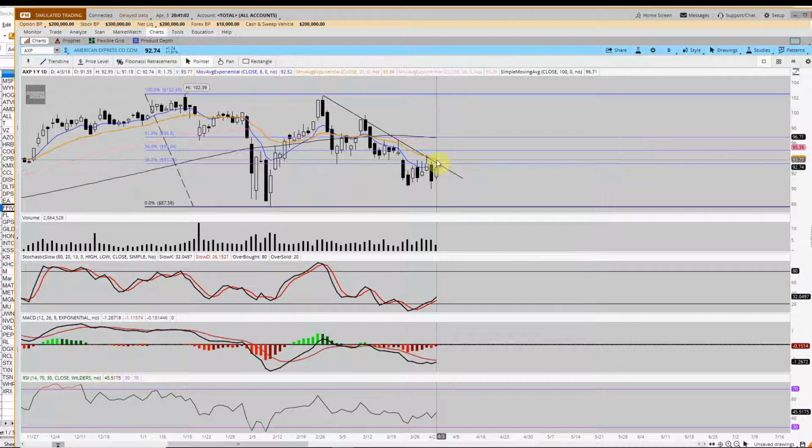Although I am still up, it's barely. I think I'm up about 5%. So a little disappointing in today's action. I thought we'd at least come back and test the low here. That's where I was looking to get out. We never actually hit it, and so I lost my gains. But that's the way it goes.